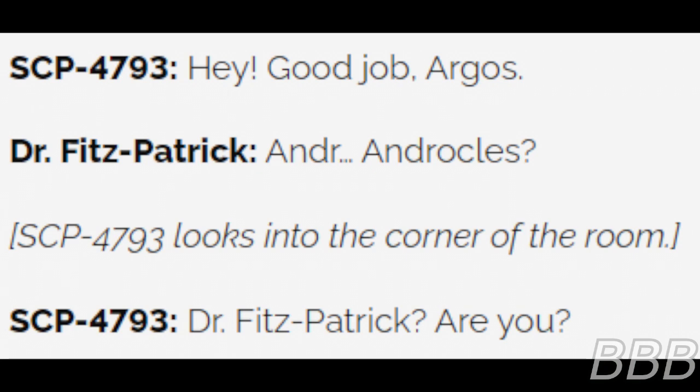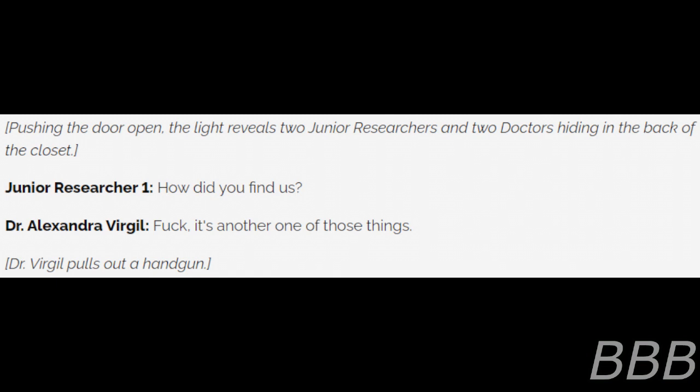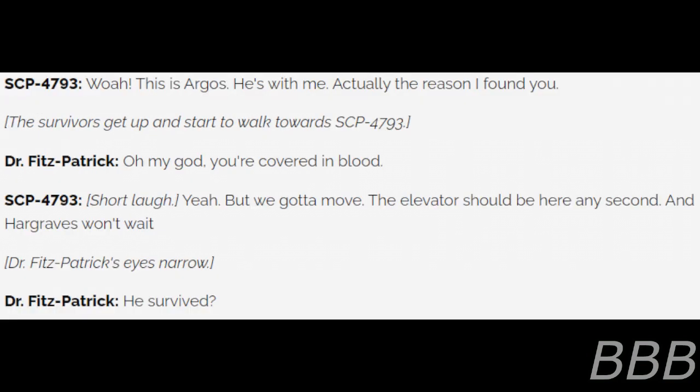Androcles? SCP-4793 looks into the corner of the room. Dr. Fitzpatrick, are you there? Pushing the door open, the light reveals two junior researchers and two doctors hiding in the back of the closet. How did you find us? Look, it's another one of those things. Dr. Virgil pulls out a handgun. Whoa, there's Arlos. He's with me. Actually, the reason I found you.